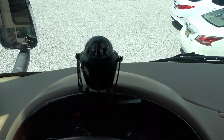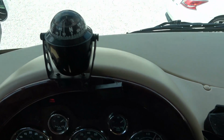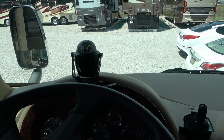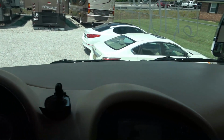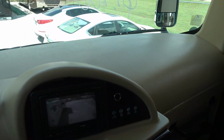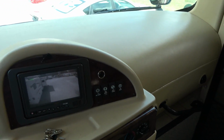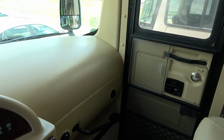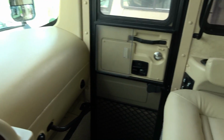And look at this, guys. You've got old school GPS right there. And I'm going to tell you, to this day, I still keep one of those in my RV. It's handy to have, know which direction you're going. And it's got a mount here, I guess, for if you wanted to put an aftermarket Garmin or something like that in here.